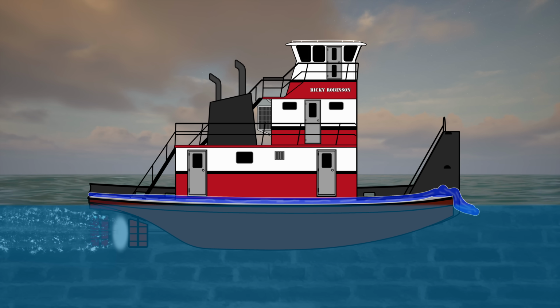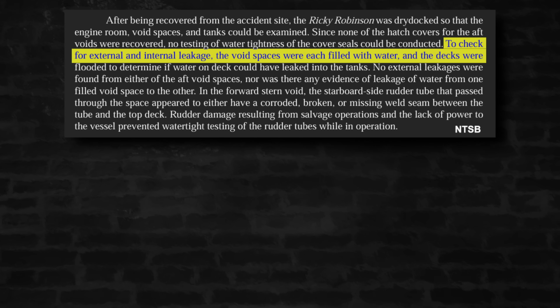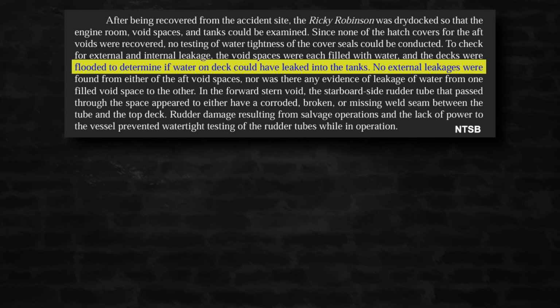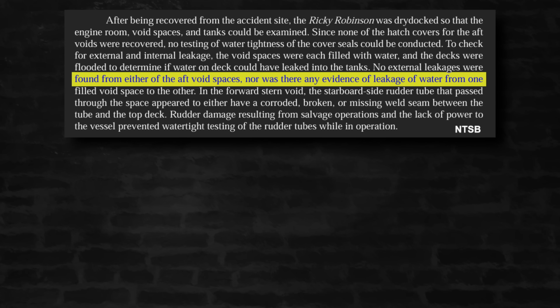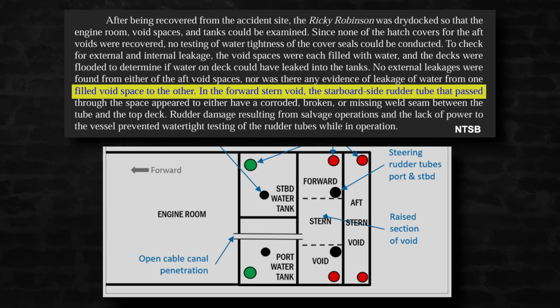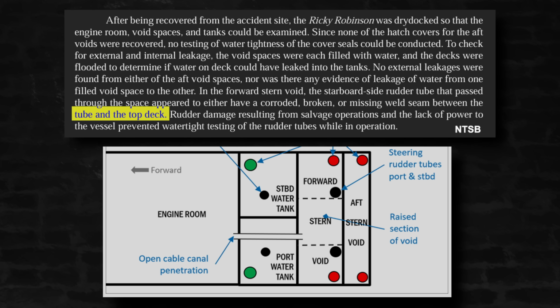After being pulled from the Mississippi, the Ricky Robinson was eventually dry docked and examined for leaks. The NTSB continues, to check for external and internal leakage, the void spaces were each filled with water, and the decks were flooded to determine if water on deck could have leaked into the tanks. No external leakages were found from either of the aft void spaces, nor was there any evidence of leakage of water from one filled void space to the other. In the forward stern void, the starboard side rudder tube that passed through the space appeared to either have corroded, broken, or missing weld seams between the tube and the top deck.